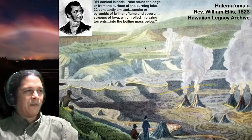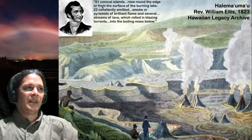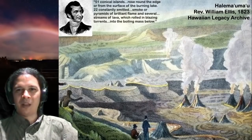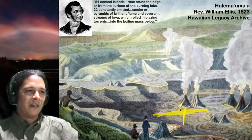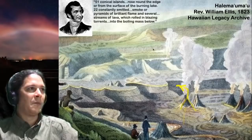And Ellis, when he arrived, described 51 conical islands rising around the edge or from the surface of the burning lake. 22 constantly emitted smoke or pyramids of brilliant flame, and several streams of lava, which rolled in blazing torrents into the boiling mass below. So you can see that when a crust forms and gets thicker, then gas punches through there and starts making these little features that were called hornitos, and they put out a bunch of gas and they can shoot out lava as well.